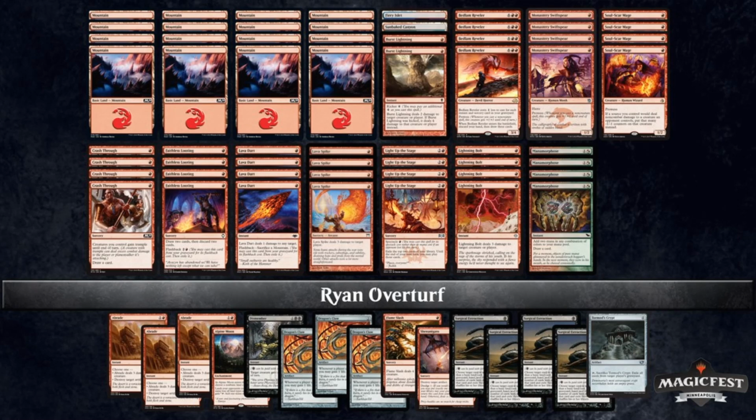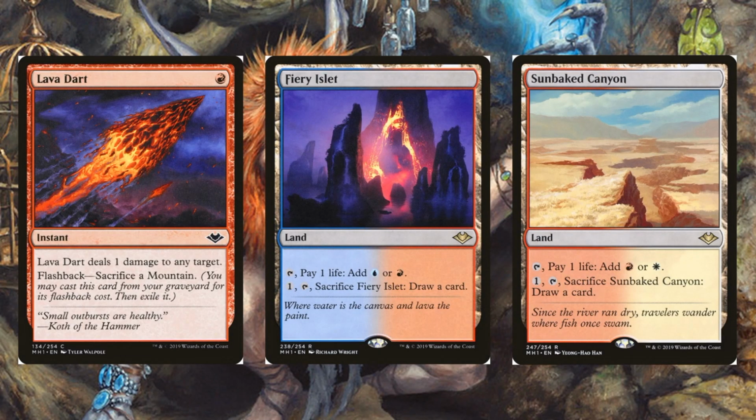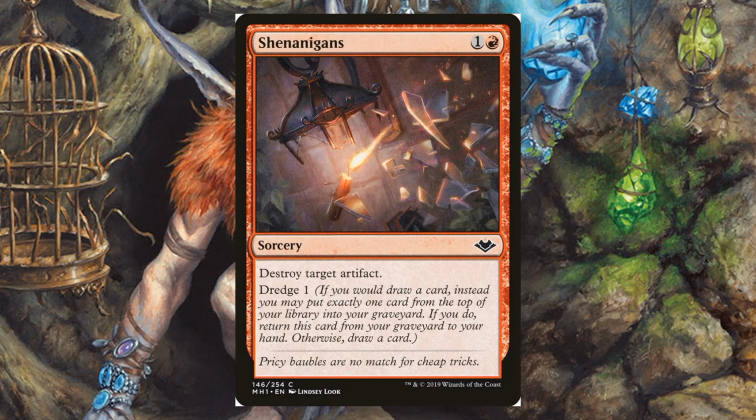So there are some similarities when it comes to the burn deck in this one, and we're going to be looking at the burn deck in just a second. But as you can see, there's also some big differences. From Modern Horizons, you get Lava Dart, another card that was reprinted but became Modern legal because it was in that set. Fiery Islet and Sunbaked Canyon are here too, but only one of each is in this deck. And again, shenanigans out of the sideboard.